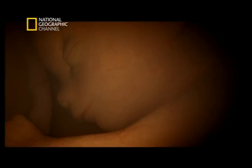But in each case, the sex organs will already be hard at work. For a male, the testicles will be producing testosterone, and the ovaries of a baby girl will already be busy making her own supply of eggs.